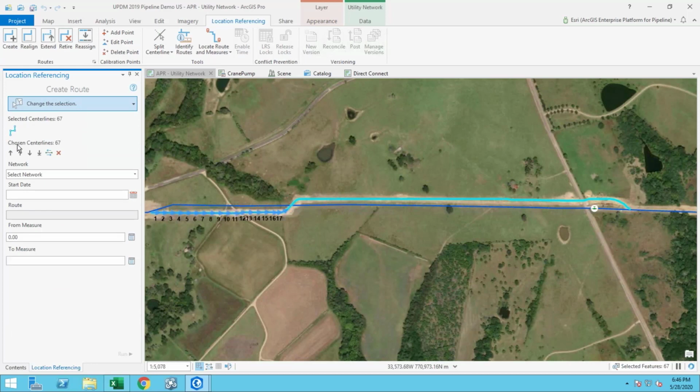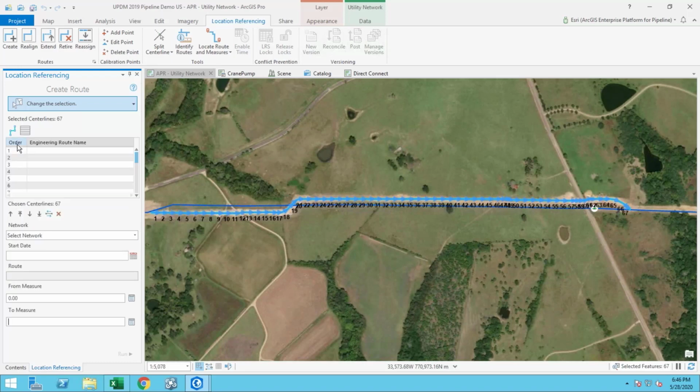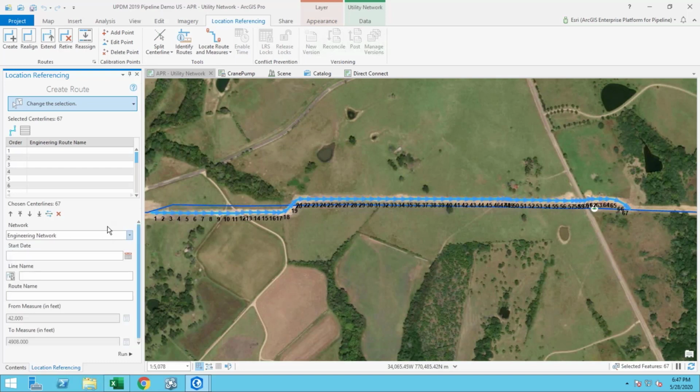So now it's going to go down through and it's showing me the connectivity of all those joints of pipe. So there's about 87 different joints in there, all connected together. I'm going to go and put this in my engineering network. It's automatically going to find my begin station and my end station for this segment. Again, let's give this a date.